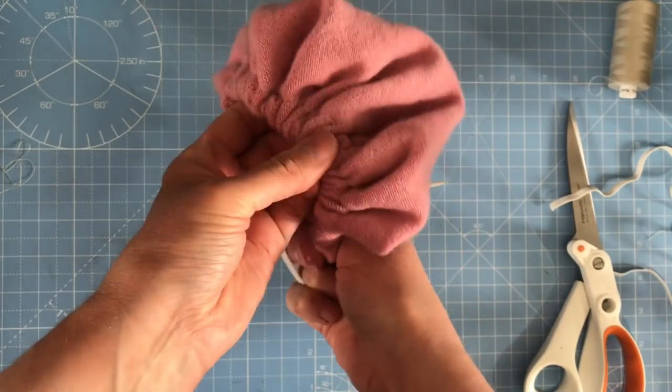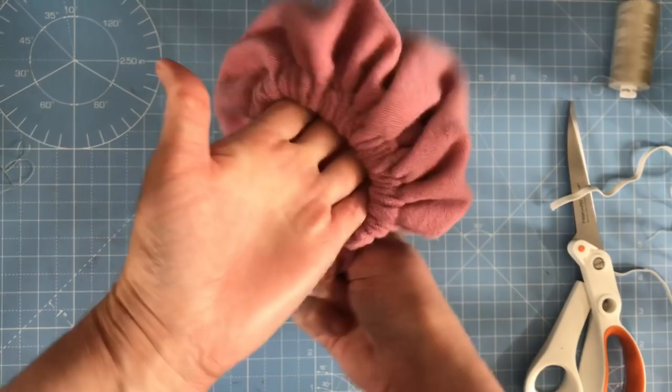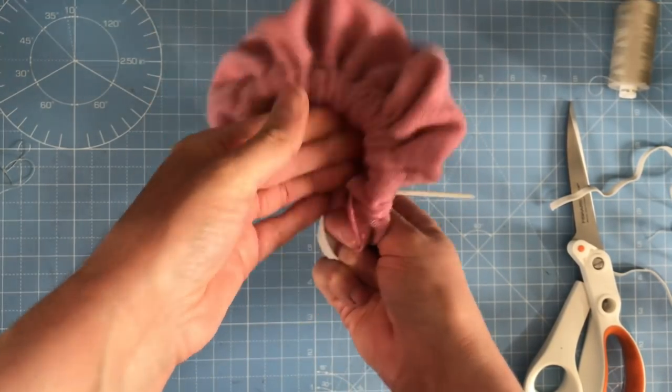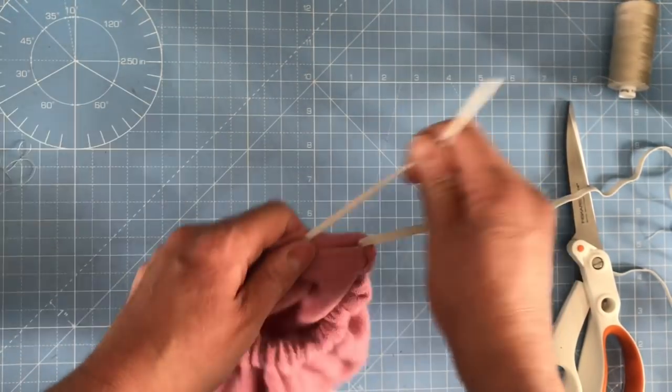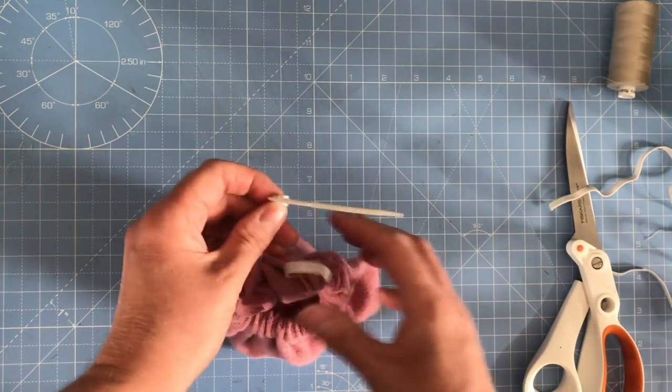But if you really don't like that, I did it in a different colour so you could see as well, that ordinarily you'd pick the same colour thread as your fabric, and if you put some nice crinkly seam binding, that would totally hide any mistakes or shoddy workmanship like I have done today. Right, so there we go.